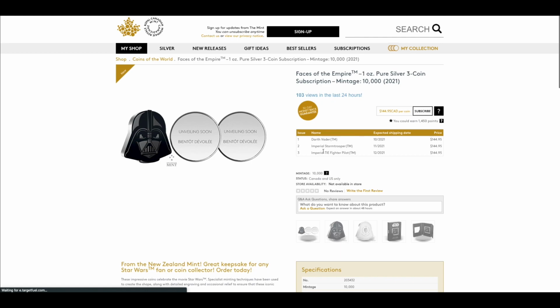So the second one is the Imperial Stormtrooper, and the third one is the Imperial TIE Fighter Pilot. I think the prices are fairly in line with the rest. It is a bit more expensive than the New Zealand Mint, I have to say. And if you're Canadian, you can actually order directly from New Zealand Mint. Everything gets shipped directly from there, and there are no taxes, no duties whatsoever coming into Canada. Just as an FYI.